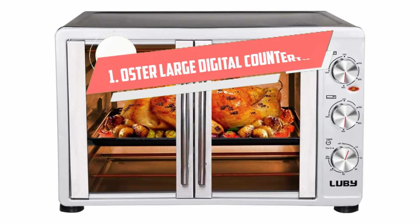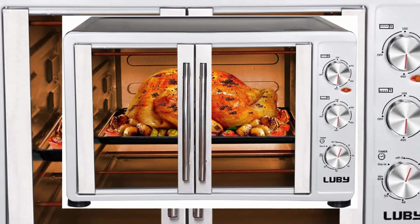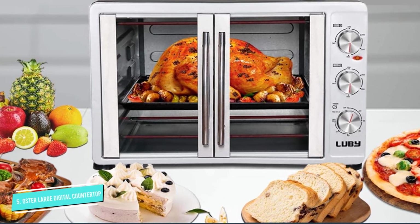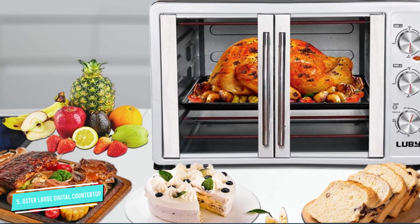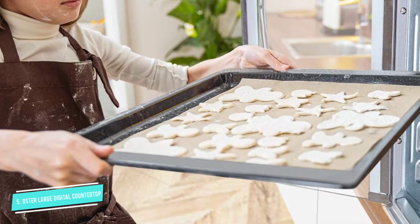Number 1. Oster Large Digital Countertop Oven. This oven will toast 6 slices of bread or cook a 12-inch frozen pizza, whole chicken, or pan of brownies. There is only one rack, but there are 2 rack positions, so you can fit taller foods or pans.